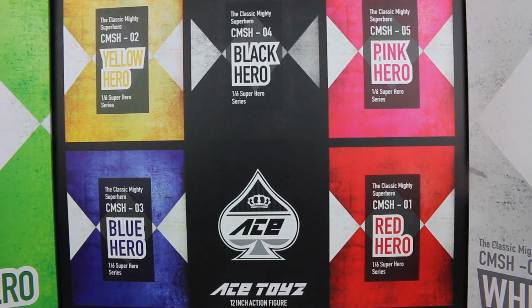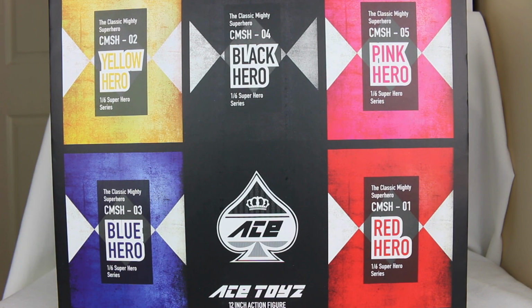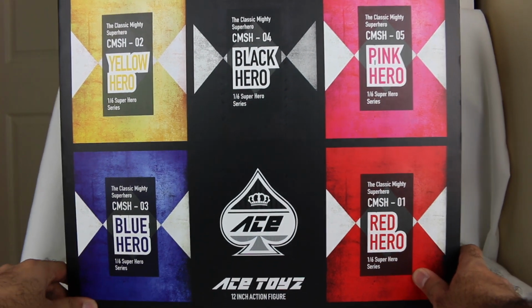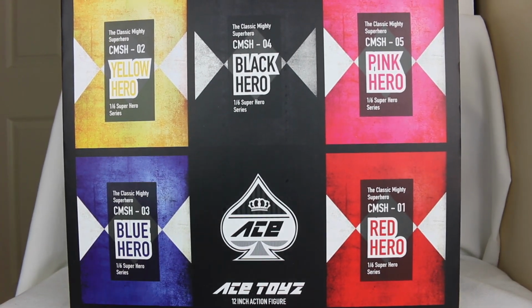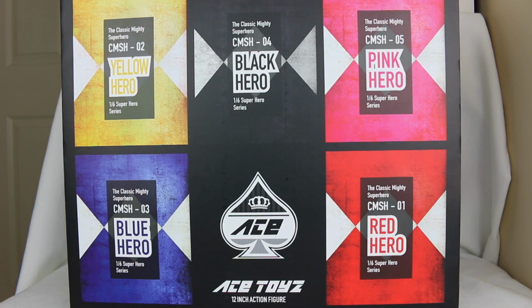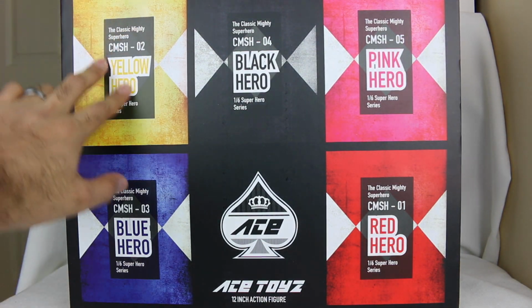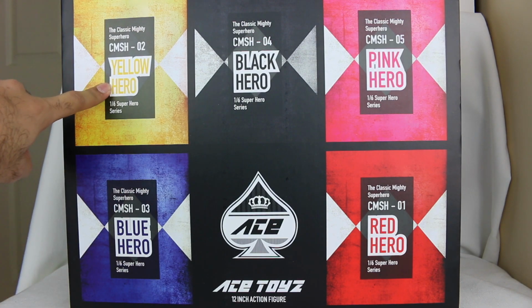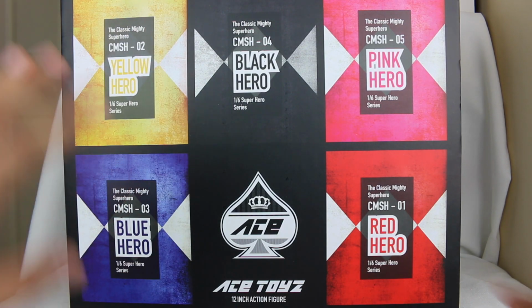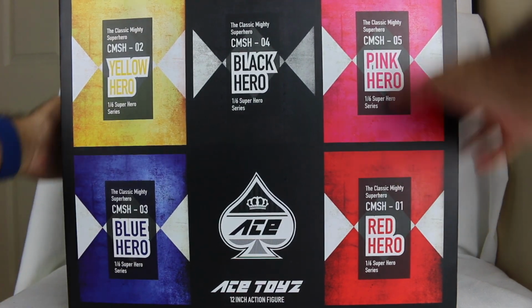These are some giant boxes here that are going to be very difficult to show. So I'm going to have to maneuver the camera in special ways here. But I bought a pack that has the 5 Mighty Morphin team in one big box. So that's why there's a giant box here versus if they were probably all sold separately. On the top, it tells you Yellow Hero, Blue Hero, right? Instead of Power Ranger, just the classic Mighty Superhero, because again, it's unofficial figures here.